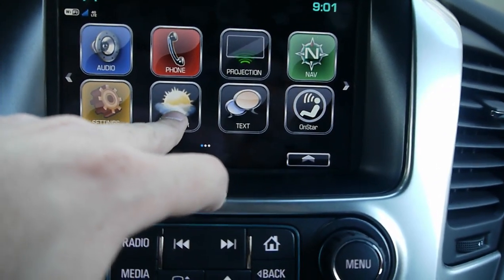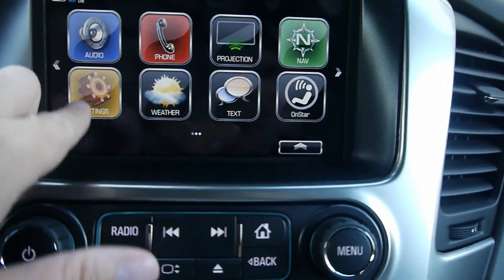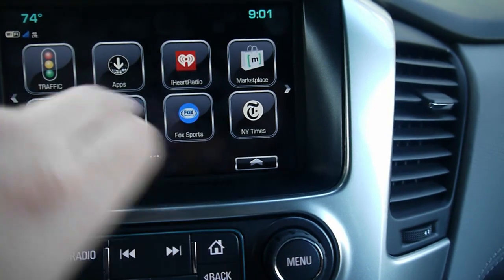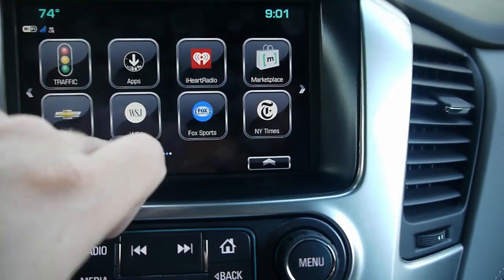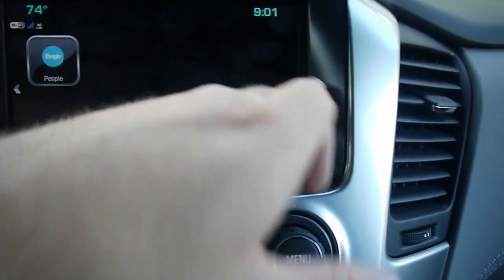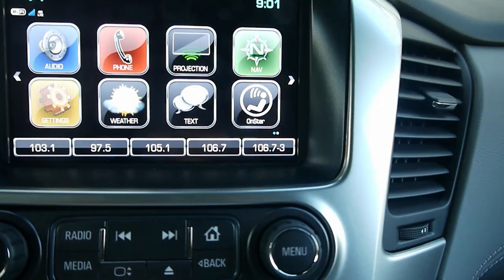The weather, again, you can't use that, I don't think. Yep, see, it's expired. And your settings. Then you've got your traffic. My Chevrolet is an app that you need to download. All your other apps, radio, marketplace, times, people, things like that. So I'll go home there.